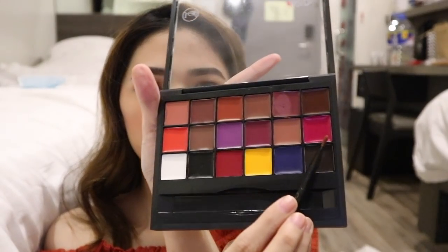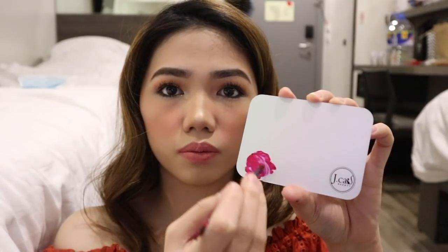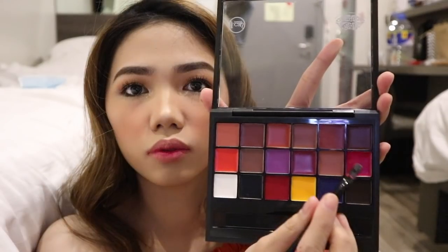And itong shade yung first kong in-apply, may pagka-hot pink siya as you can see. Pero ang ganda niya sa lips. So ito yung nilagay ko sa inner parts ng lips ko for that ombre effect na lagi kong ginagawa. Minix ko lang tong dalawa para madagdagan lang ng color yung lips ko.